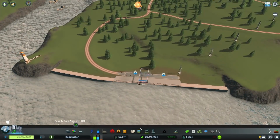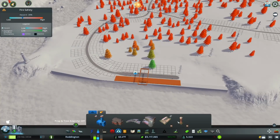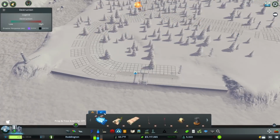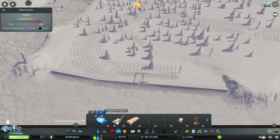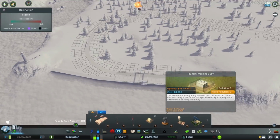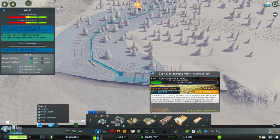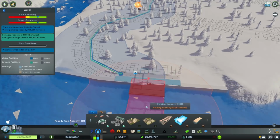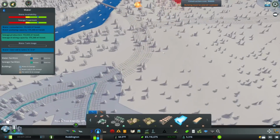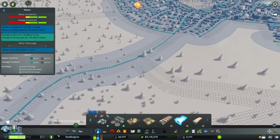So I'm going to build a facility that is really going to help with that water problem. If we go to our disasters, this is part of the natural disasters DLC, and I'm looking for... it doesn't look like it's in there, it's under water infrastructure where it pops up, I think. Pumping service, that's what I'm looking for. So I need a pumping service to make it so that I don't end up with all these problems.